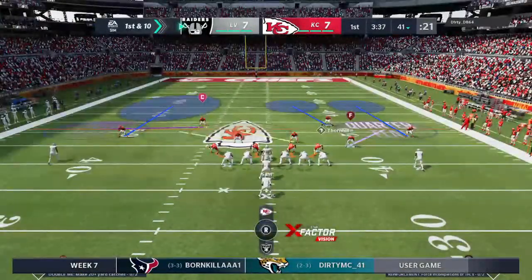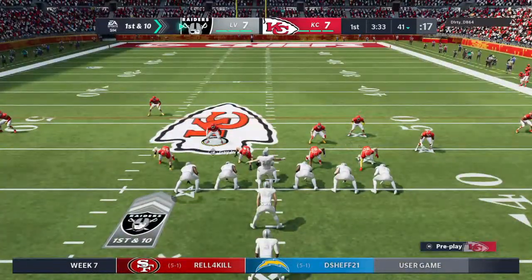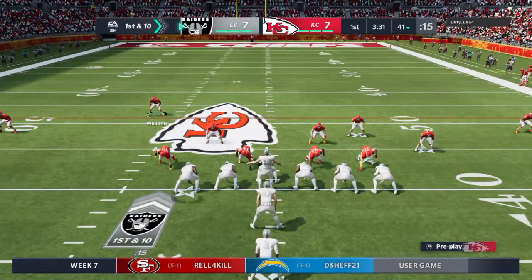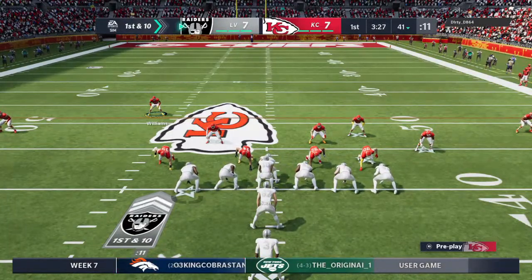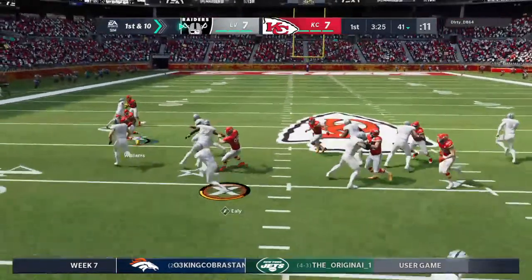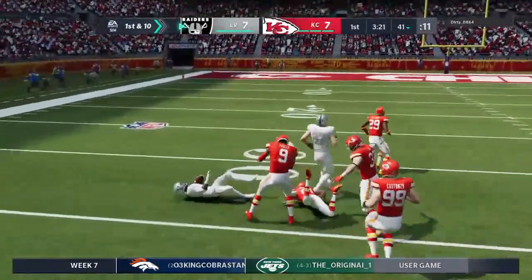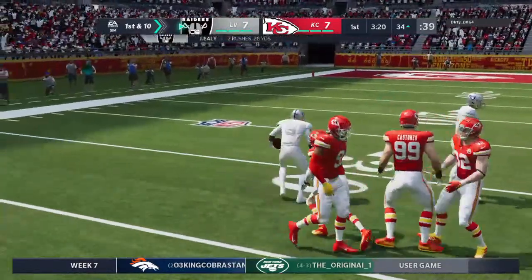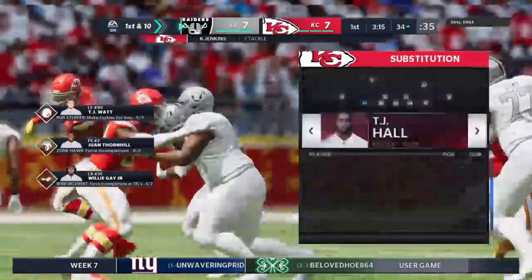Clock rolling as we hit the midway point of this 1st quarter. Now a handoff here to his running back. He's going to get this all the way down inside the 35. Good yardage as he rumbles for 24 and a 1st.